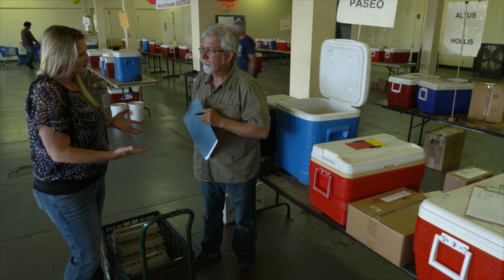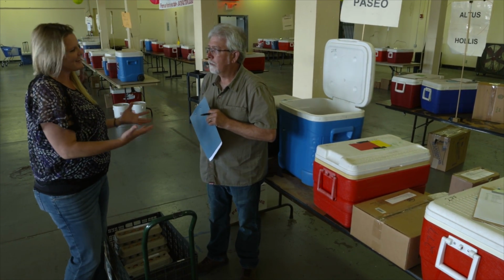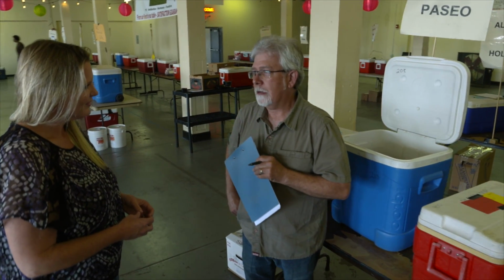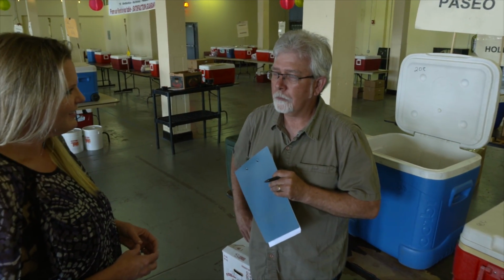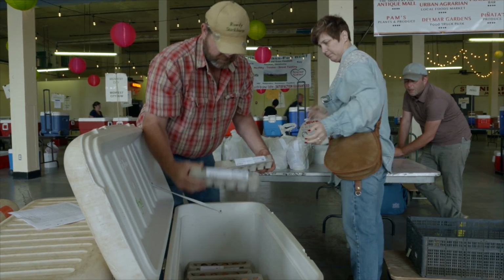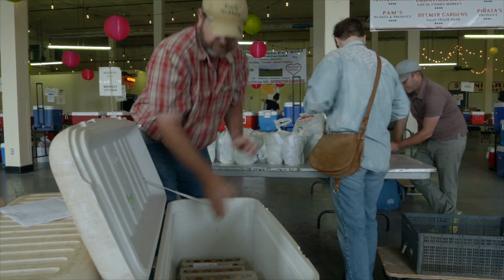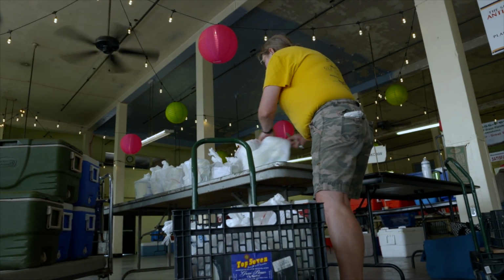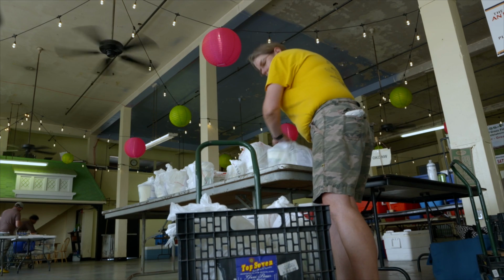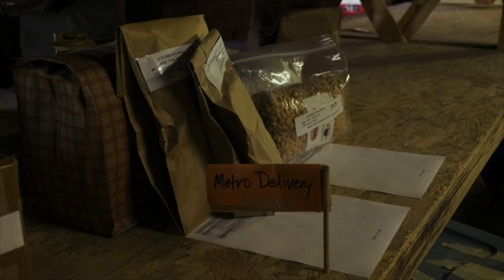How did you get involved in this, and what have you gained out of this? Well, I've always been interested in eating locally based products and food, and it was a good way to get to meet the farmers and meet the people that are actually, no middlemen, so to speak. You know, you're just going direct to the farmer, and we kind of act as the middleman by getting it in the ice chest and getting it to our customers.